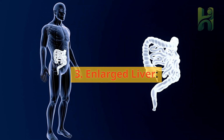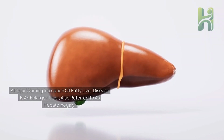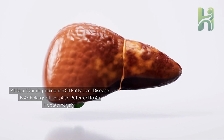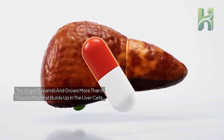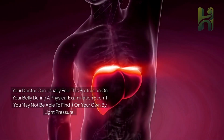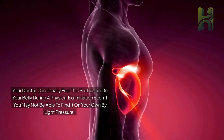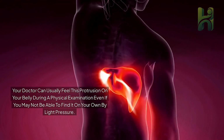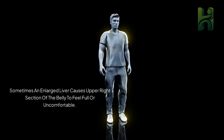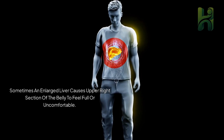3. Enlarged liver. A major warning indication of fatty liver disease is an enlarged liver, also referred to as hepatomegaly. The organ expands and grows more than it should when fat builds up in the liver cells. Your doctor can usually feel this protrusion on your belly during a physical examination, even if you may not be able to find it on your own by light pressure. Sometimes an enlarged liver causes the upper right section of the belly to feel full or uncomfortable.